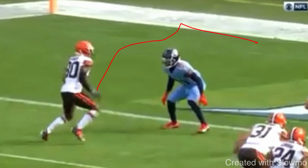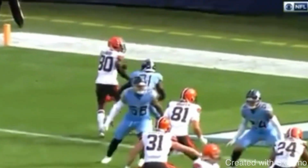Maybe it could be a choice route, honestly. But this is a textbook example of how the details matter when you are running routes if you're not the most athletic guy in the world. So he runs a dig, like I said, but he uses a peek back move at the top, and he has a great catch over the middle. So we're going to talk about the catch first, and then we'll break down the route.